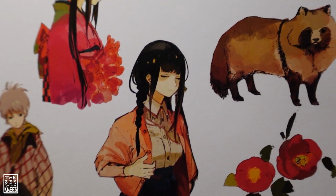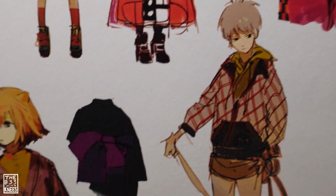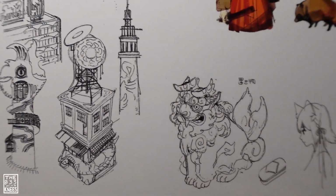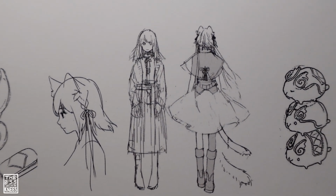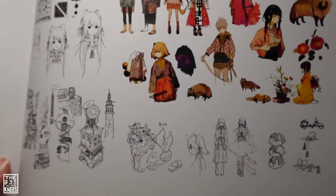Little raccoon dog. I can't get over that. It's so cute. Not a dog, not a raccoon. And I like how he shows these little building designs. They're so tiny, but they're so creative. The little tail, these little rabbits, these hair accessories. Just a wonderful insight into his process.